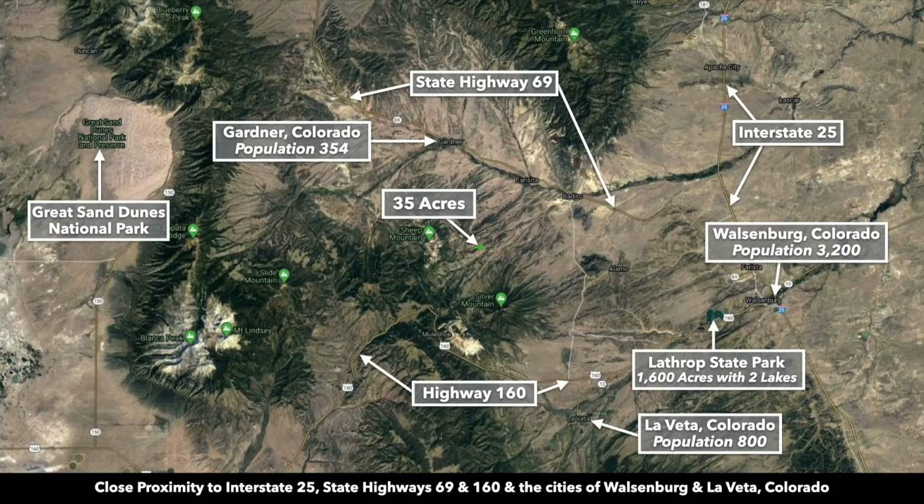To give you an idea where this property is located, this is the 35-acre parcel highlighted right here in green. To the north, you have paved State Highway 69. To the south, paved State Highway 160. Over here to the east is the town of Walsenburg, Colorado, population around 3,200. To the southeast, you have the town of Veta.